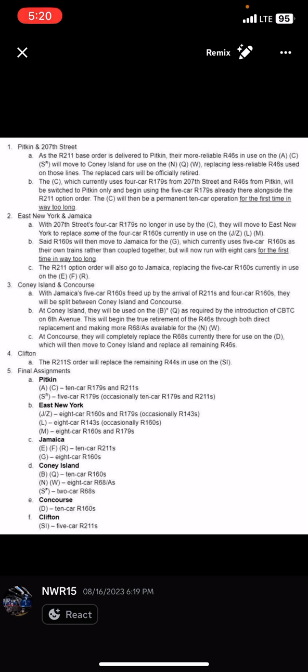Coney Island and Concourse. Point A. With Jamaica 5-car R160s freed up by the arrival of the R211s and 4-car R160s, they will be split between Coney Island and Concourse. Okay, so what does this mean?